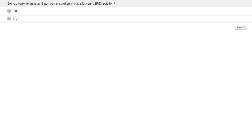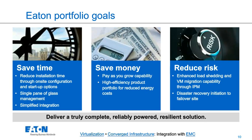Without further ado, there are three areas that we focus on when we think about our Eaton portfolio as a whole: save time, save money, and reduce risk. And when you think about power, we have to do those 3 things for you. Because when you think about VSPEX, we're the 5th element of converged infrastructure, so we have to add some value, and we feel our value is in those 3 areas. So how do we do that?